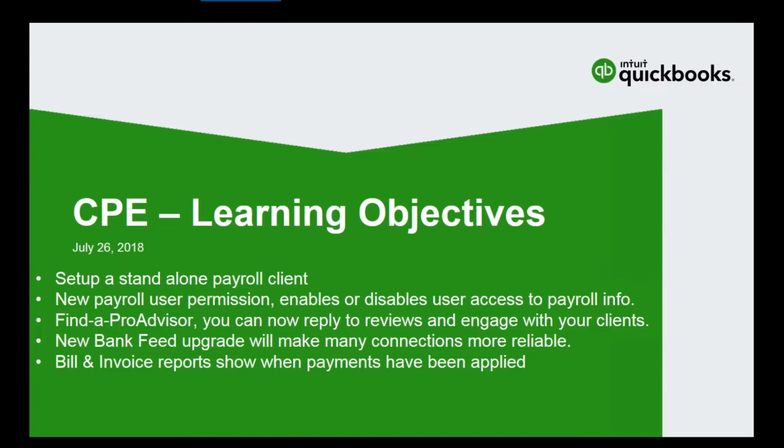New bank feed will make many of our connections much more reliable. We're going to an entirely new back-end system. And we have an invoice report and a bill report that are going to show when payments have been applied. So that's been a big ask. So we're going to get into those.